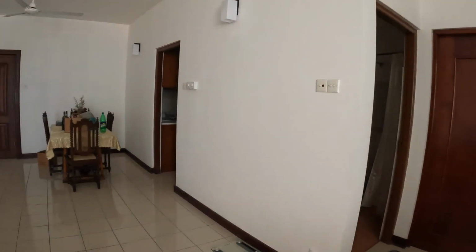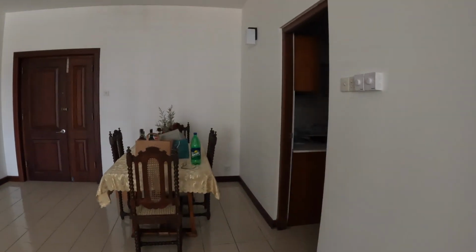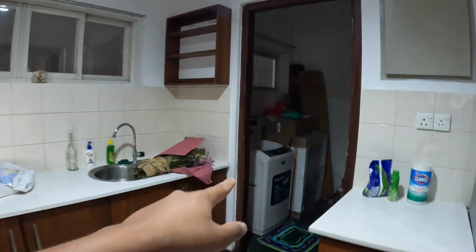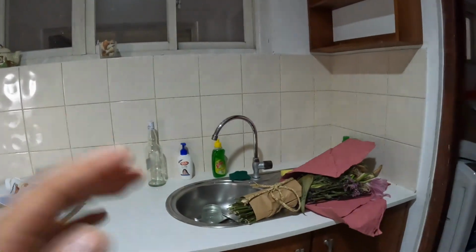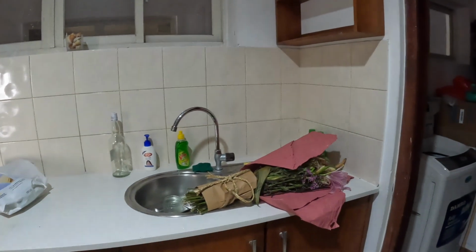All right, so let's go over here to the kitchen. And then in here is where you got your little washing machine. And there's no dryers here, which is something I really have to get used to because you got to put it out on the clothesline, and it takes such a long time for things to dry. But, you know, that's how it is. At least we have a washing machine so I can do some laundry. Anyway, we don't use the kitchen much because, you know, we just go out and eat.